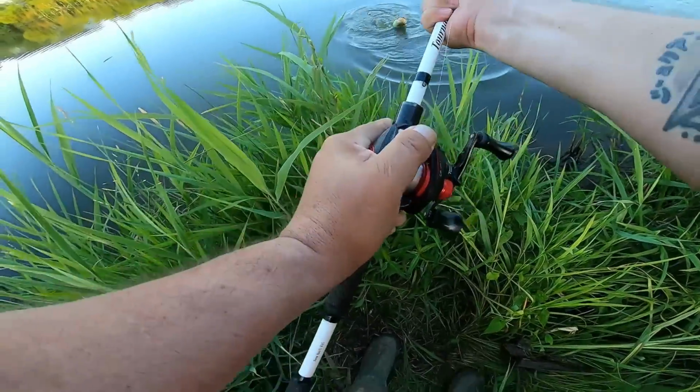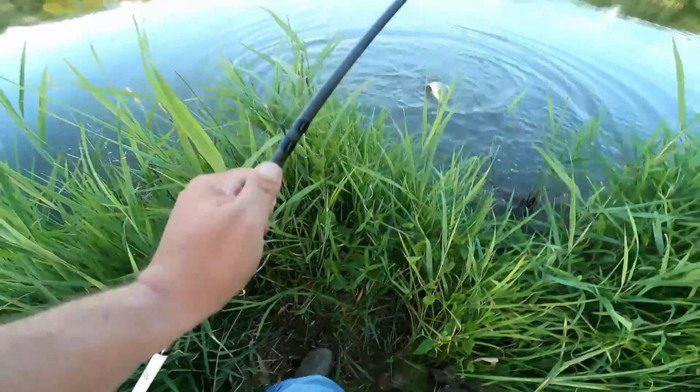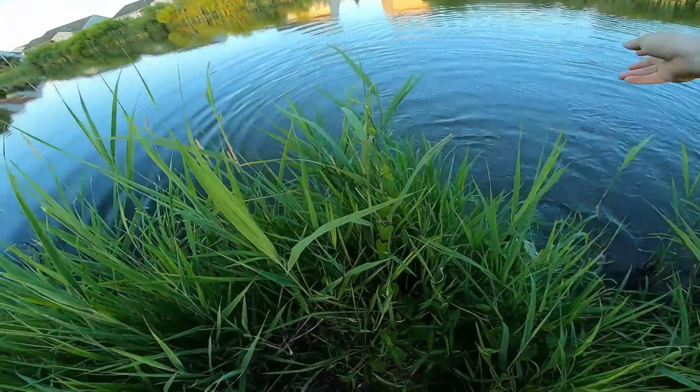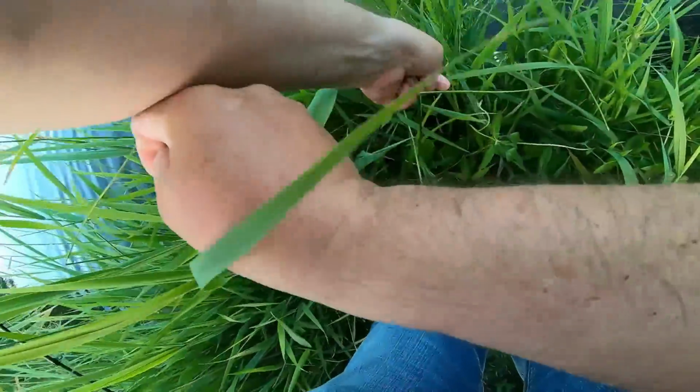That's probably the same one that hit us right at the shoreline. Oh, she's fighting pretty good. Oh, Lord. Here we go. Good 2 or 3 pounder. Easy, guys. All right. Way to end it out. Hopefully she doesn't break off, but let's get her. Don't break off. She's trying to shake off hard.